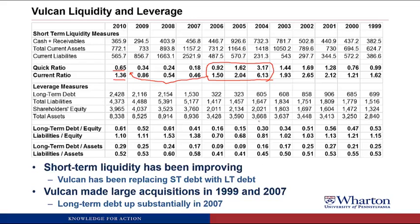Then if we look at the long-term leverage ratios, we can see that they were fairly low in the mid-2000s, so liabilities to equity was below 1. Long-term debt was very small. What's happened is those have both gone up, and they've gone up because of the acquisition that happened in 2007. So you can see the big jump right here in long-term debt to equity and liabilities to equity. Similar thing if you look in terms of assets, we see a jump in 2007 and a higher level of leverage than there was earlier in the 2000s.